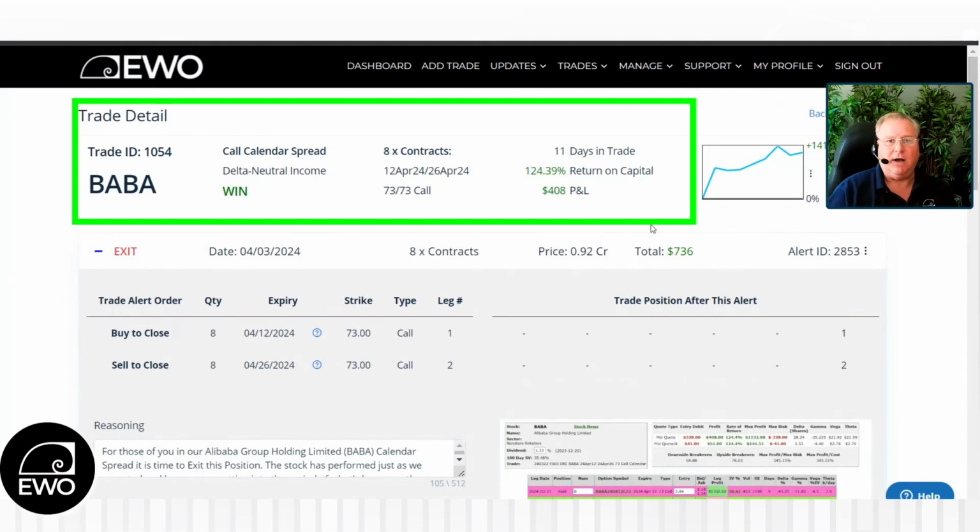So if you have a stock that's stuck in a sideways range and it's something that you know and you look at on a regular basis, there are many viable option strategies. And for this particular strategy, we chose the calendar spread.